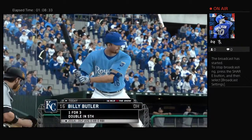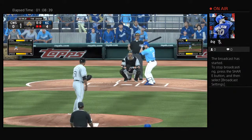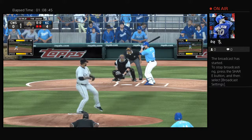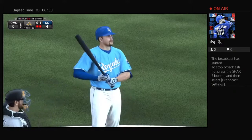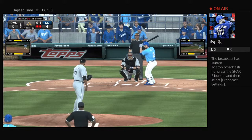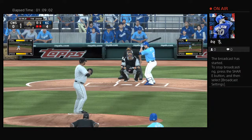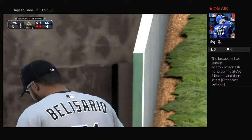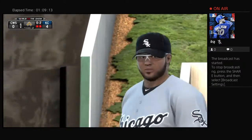Billy Butler will dig in. He doubled his last time. Outside target here, and he hits it for strike 1. Yeah, definitely taken all the way. Not a bad idea with the bases loaded. And there's a swing and a miss by Butler, and he's in the hole now, 0-2. Oh, he's still got to make one more big pitch, but this is a great start with the bases loaded.